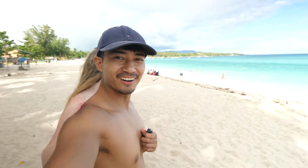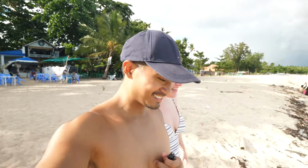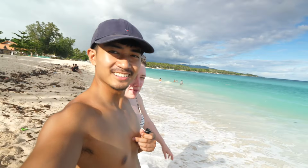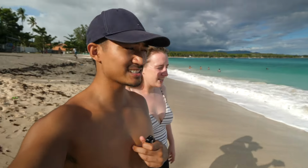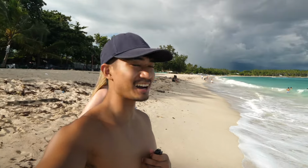Guys, just look at the water. Oh my gulai. Wow. So blue. Look at this. The lightest blue color water I've ever seen. It's like milky. Oh, wow. Look at that. There's actually quite a lot of people here, especially kids, skimboarding. And yeah, at least the sun is finally out.